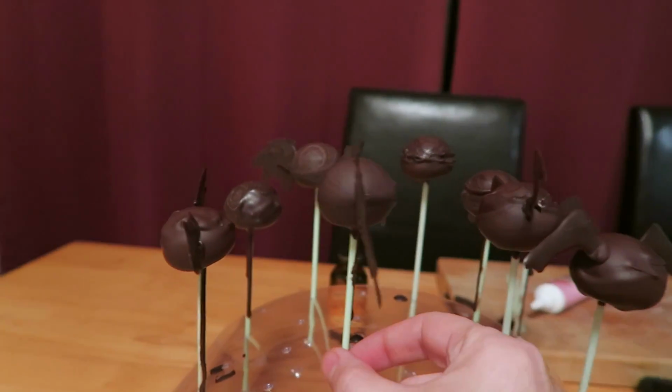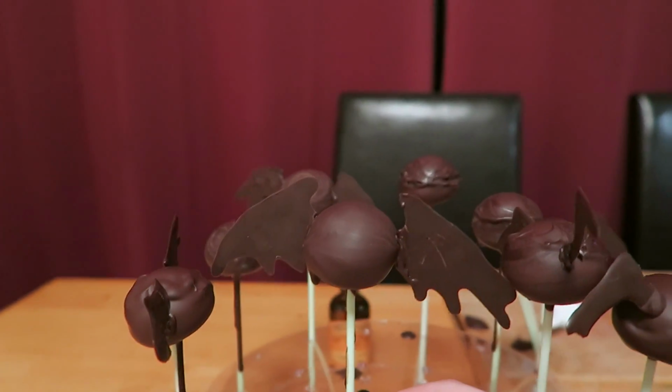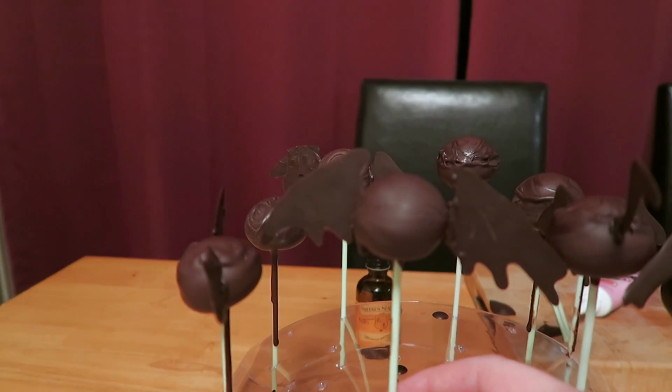And by far the best one is this dude here, right in the middle. And by best one, I mean it's shit, right? It's really bad, but better than all the rest, kind of best one. We still have some plain ones left to put some white and orange icing on. But for now we're going to get some dinner, because I'm quite peckish. I'm getting more and more peckish.